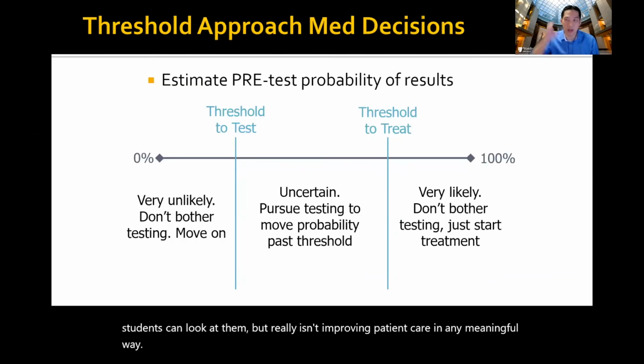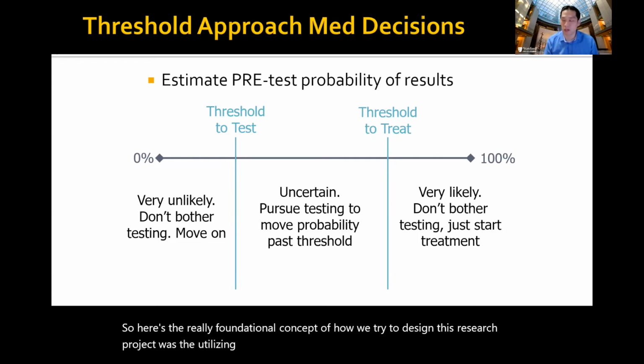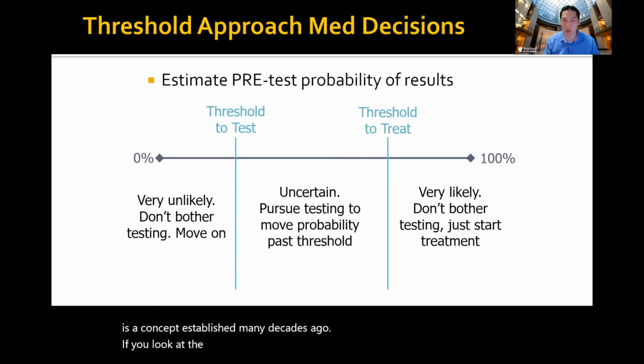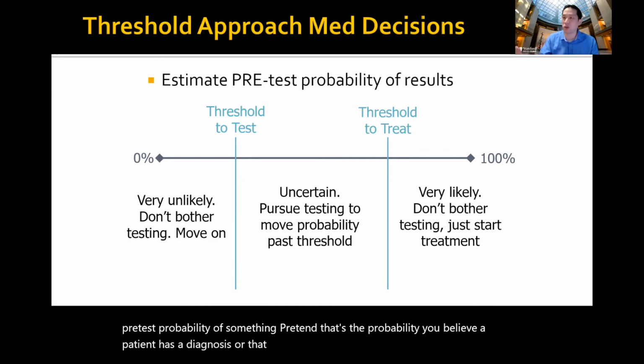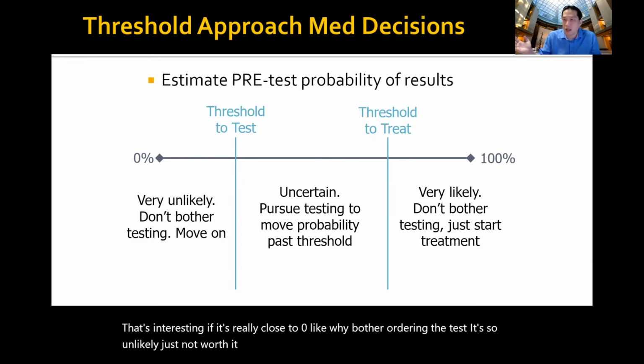So here's the really foundational concept of how we tried to design this research project: utilizing the threshold approach to medical decision-making. This is a concept established many decades ago. If you look at the gray bar from 0 to 100%, we're really trying to estimate the pre-test probability of something. Pretend that's the probability you believe a patient has a diagnosis, or that their lab test is going to show you an abnormality that's interesting. If it's really close to 0%, why bother ordering the test? It's so unlikely. It's just not worth it. Just move on. It's not likely to happen.